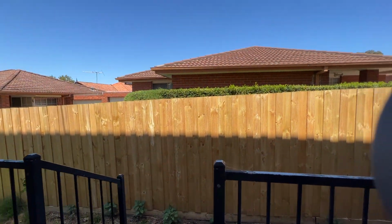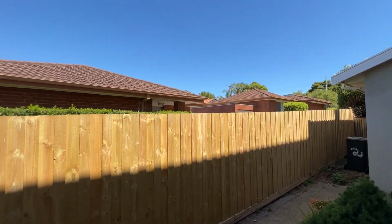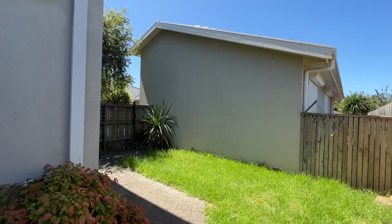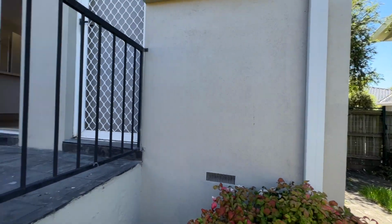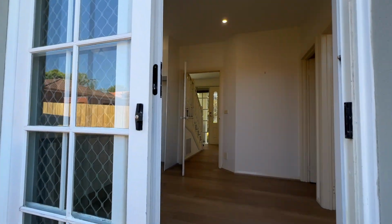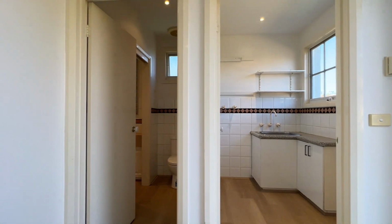And then here is the backyard. There's a little steps down, but you see that's the door from the garage out to the backyard. And you've got a little area at the back and a clothesline against the fence. So this is at the back, going back in. So that's the laundry on the right from the kitchen. And I'm just going back this way.